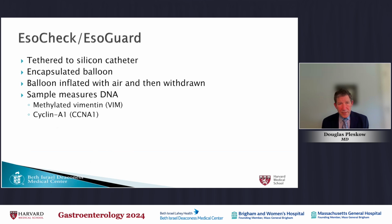EsoCheck and EsoGuard was born at Case Western University out of Amitabh Chak's lab. This tool is tethered to a silicone catheter. It's an encapsulated balloon, and then that balloon is inflated with air and then withdrawn. This balloon measures DNA, methylated vimentin, and cyclin A1.